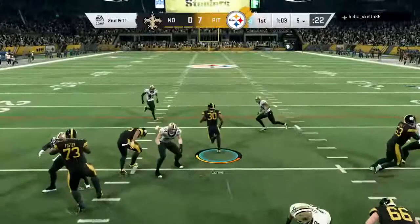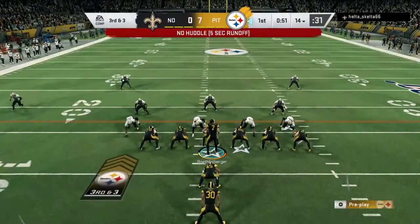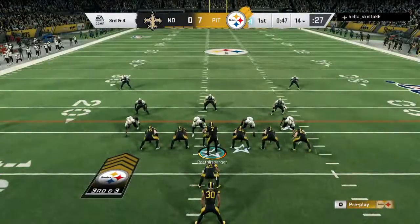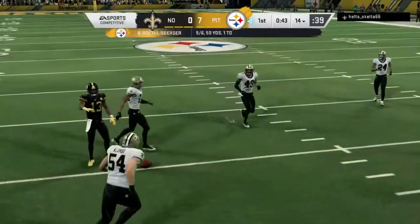On second down, Connor looking for space. And he'll find some room to get this up to about the 14. 8 yards there on the carry, and now they're left with a much more manageable 3rd and 3. Now it's Roethlisberger. And the throw there going to be incomplete.